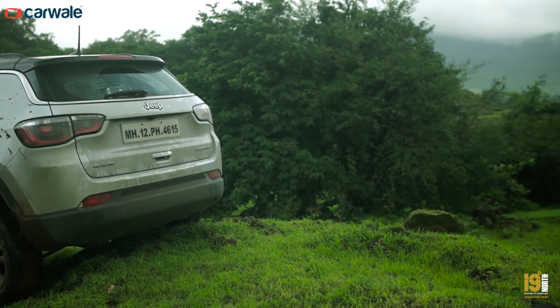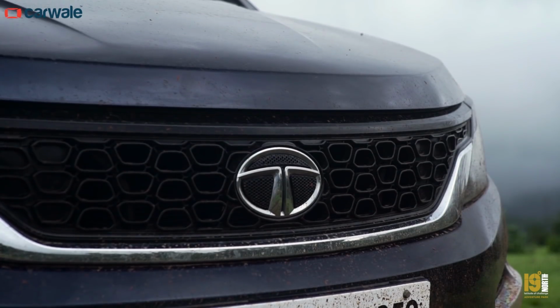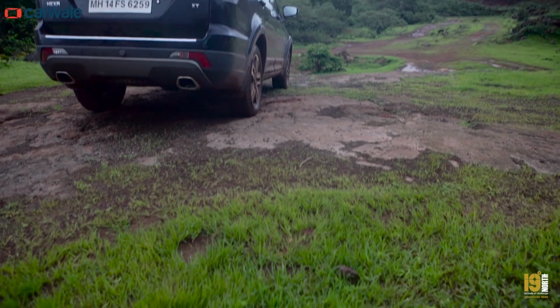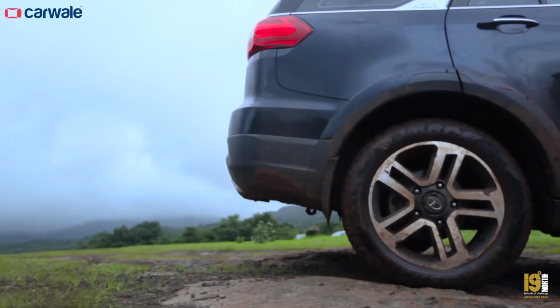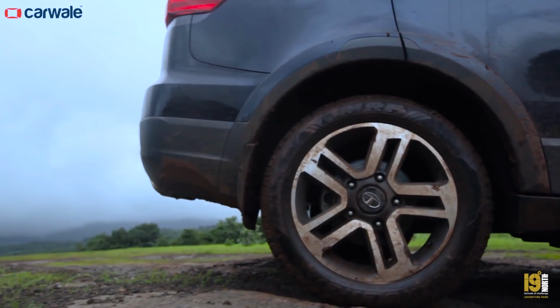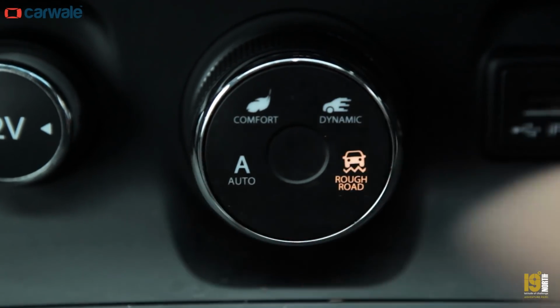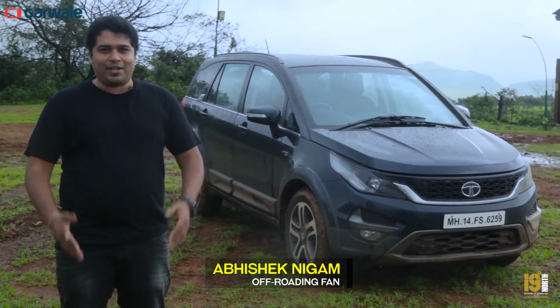The Tata Hexa is another one of our body-on-frame vehicles. Now this might look like a people mover to you thanks to its MPV design, but make no mistake, Tata's equipped it with some pretty decent off-road hardware. It's got all-wheel drive and it's got a Super Drive selector to take you off the beaten path. But how does it fare off-road? Let's find out.